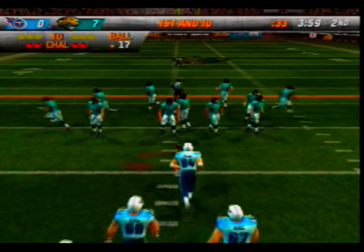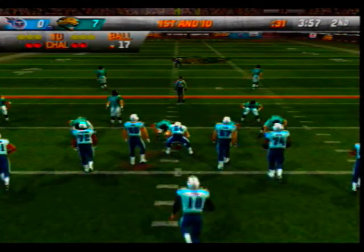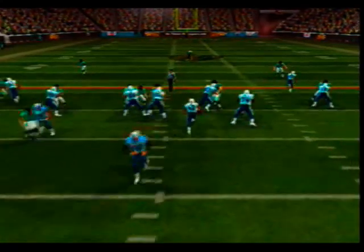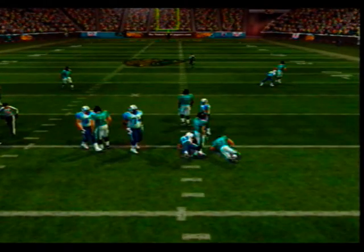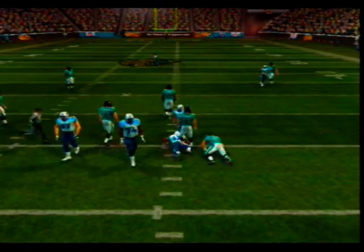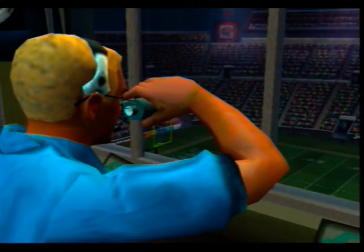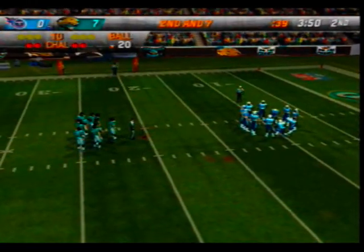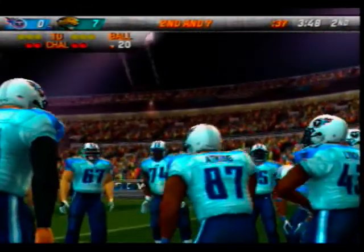First and 10. Ball on the 17-yard line. Jacksonville comes out in their nickel package. They're going to spot this one at the 20-yard line. It's the fourth stop he's made today. I know they didn't get much, but it's all about making the defense respect the fact that you're willing to run.